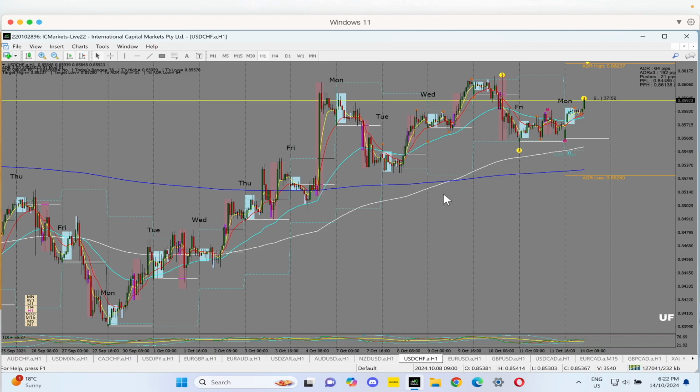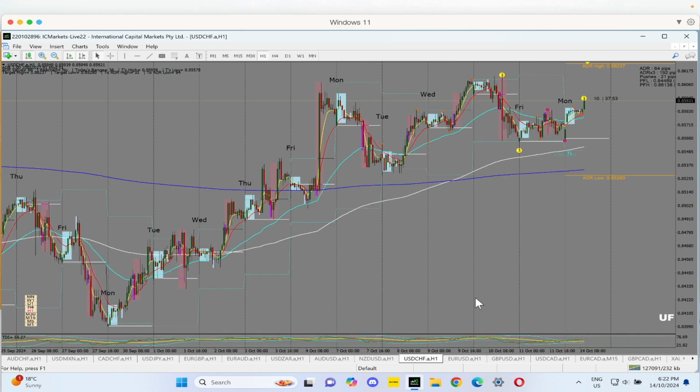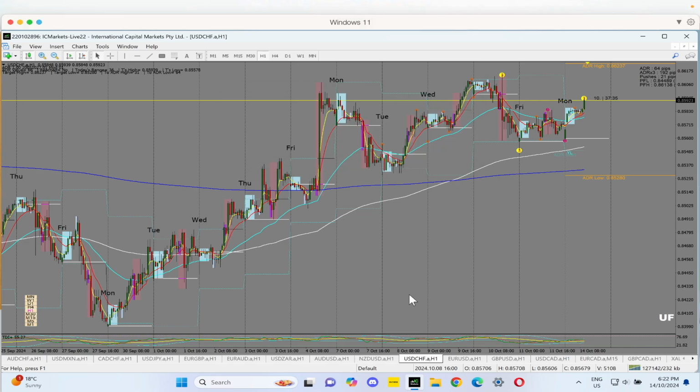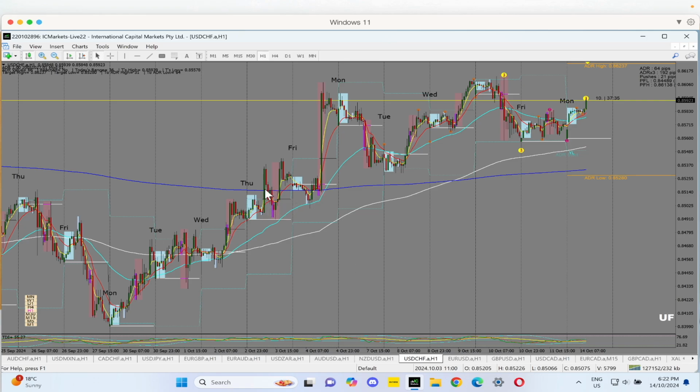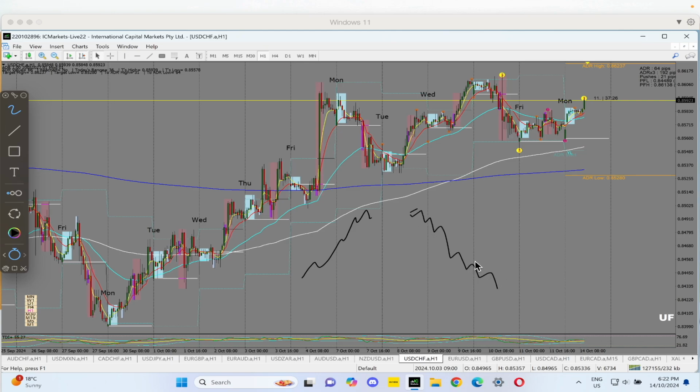USDCHF, remember, USDCHF will always go in the opposite direction to EURUSD. As you can see, EURUSD is fighting to go up, and USDCHF is also climbing upwards. Now you already know that the USD pairs, AUDUSD and the like, are going up, so you expect to see USDCHF going down. That is what you want to see.